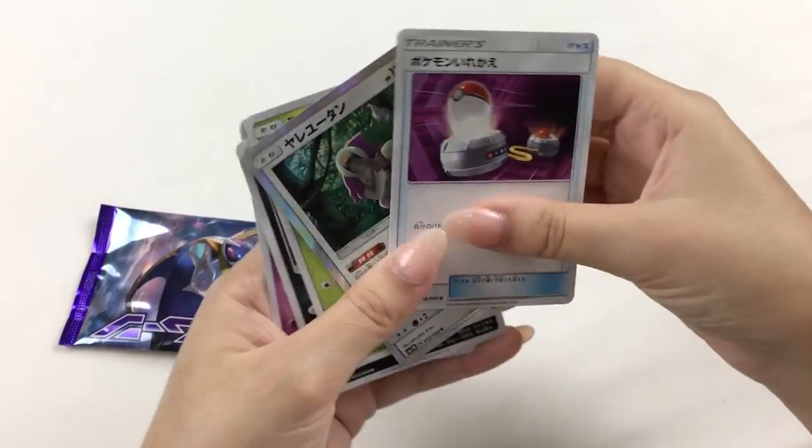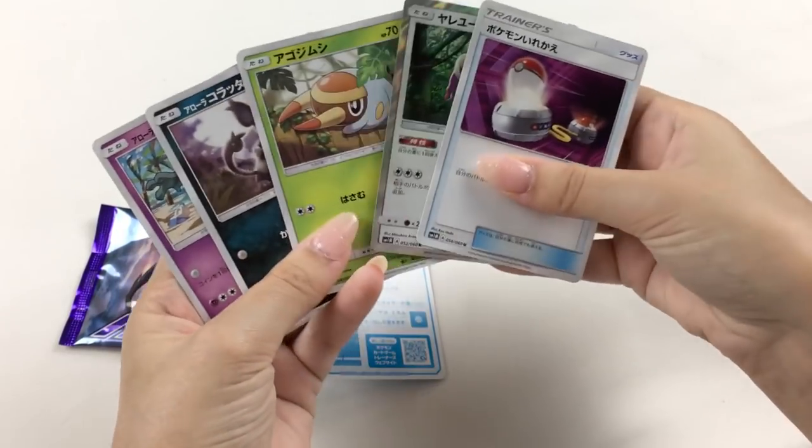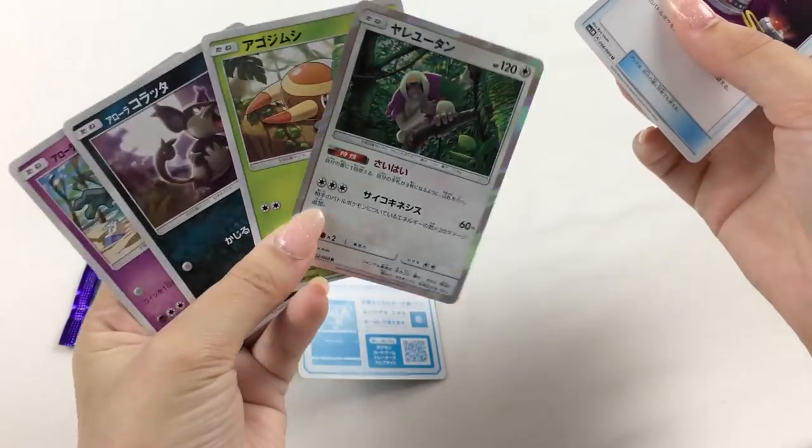So let me know in the comments which card was your favorite from this set. I actually really like this holo one. It looks awesome.